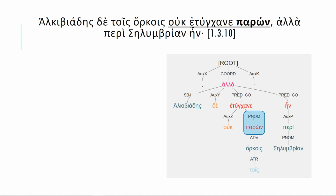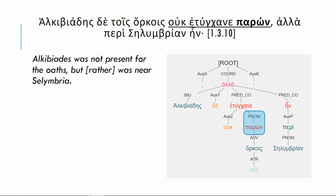So, for example, Alcibiades did not happen to be present for the oaths, but rather was near Salembria. So he did not happen being present. We see this construction a lot. He happened to be present. So therefore, the paron is the nominative singular masculine. You label it as a pronom. Present for the oaths. So that's an adverb on the verb to be present.